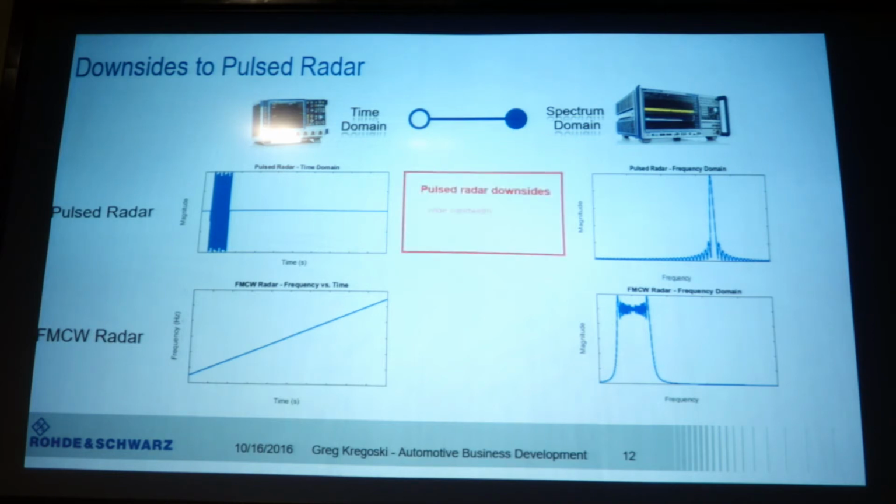So, downsides of pulse, it's got a wider bandwidth. It has higher power requirements. Why would it need higher power requirements? Well, in FMCW, you're continuously broadcasting, but on pulsed radar, your pulse is on only for a moment. So the average power over the pulse repetition interval is relatively small because your pulse is on just that long and you're off that long because you're listening.